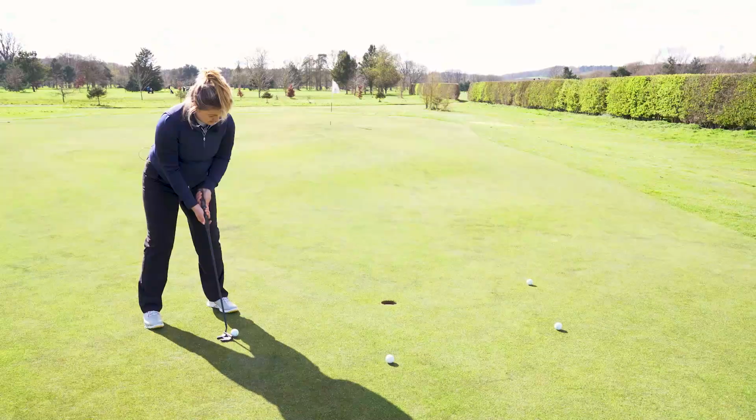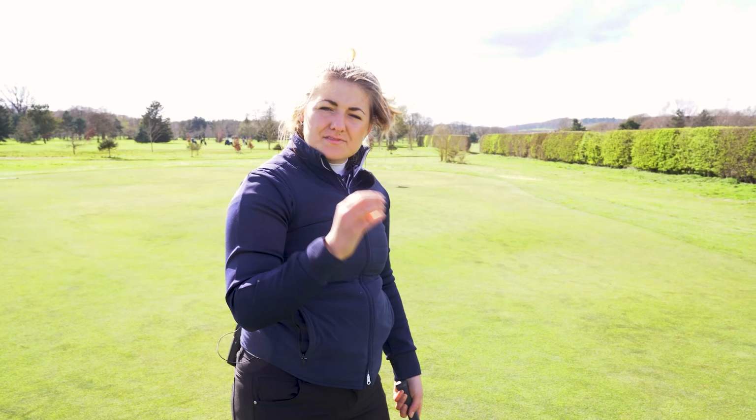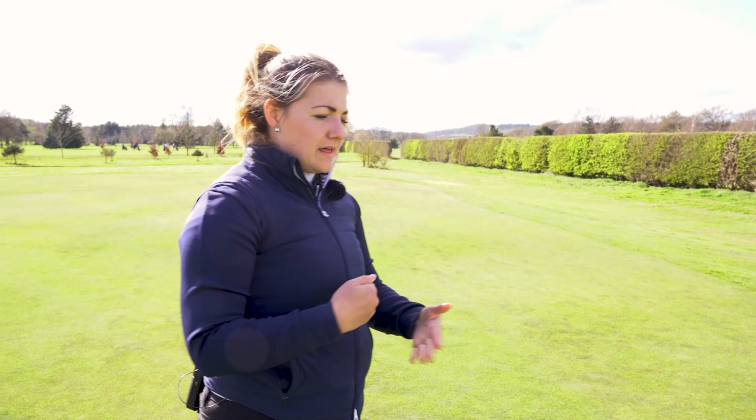Now, again, it's interesting how on these shorter putts, it sounds a lot more solid off the club face. The sound has gone deeper and a lot less high pitched than we saw in the long putts, which I think is really nice because you really just want that solid contact, that solid feel for those short putts.